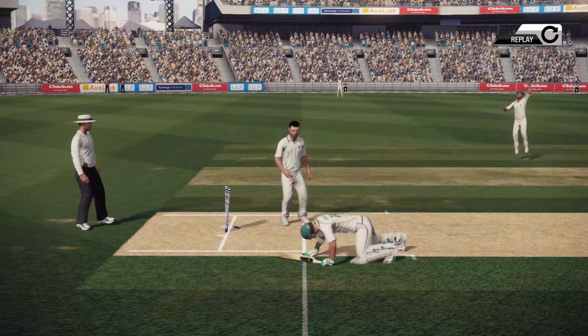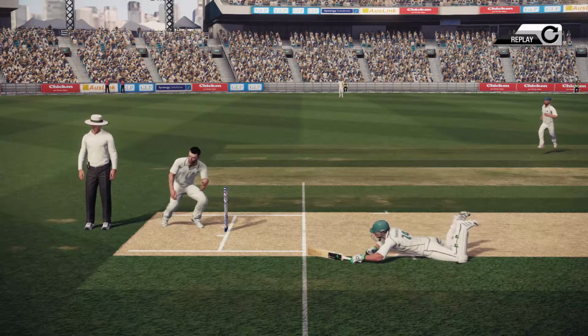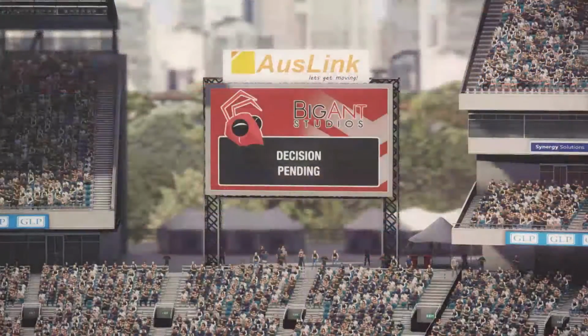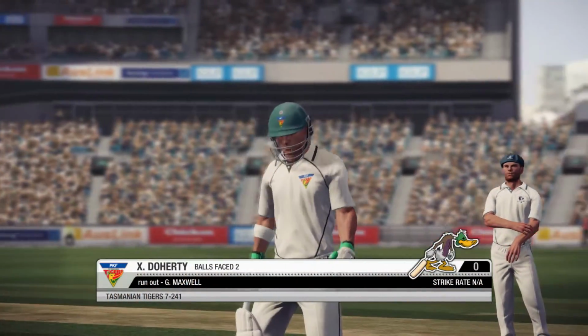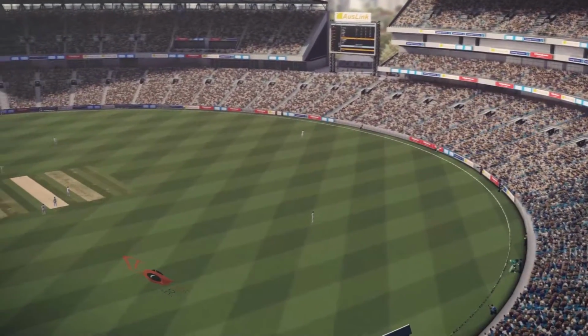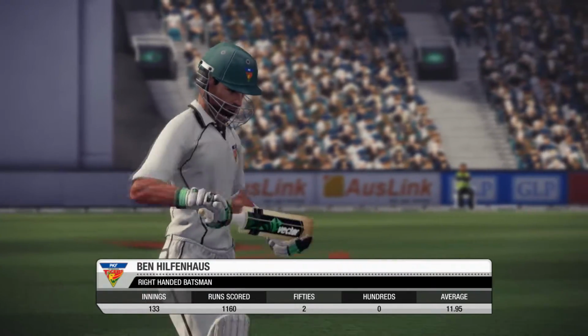Oh, I can't call that. He is short. He dived too early. His arm is not stretched out. What a dreadful, dreadful piece of play from Xavier Doherty. Glenn Maxwell gets the run out. It's a 2-ball duck for Doherty, and this game takes another twist.